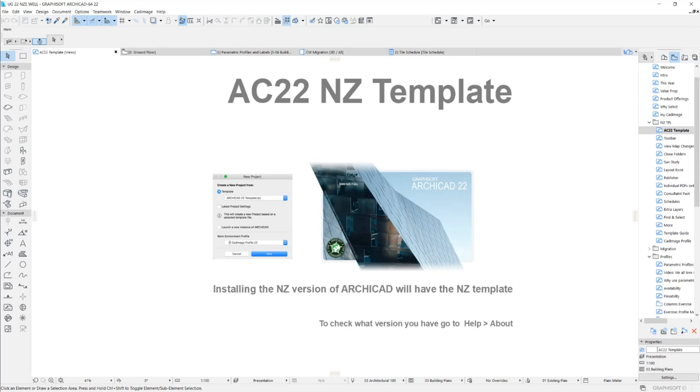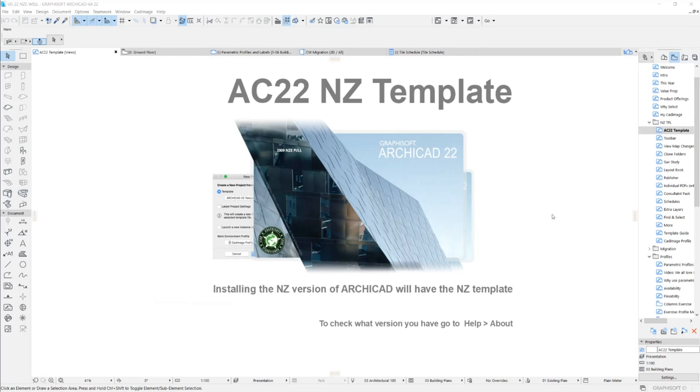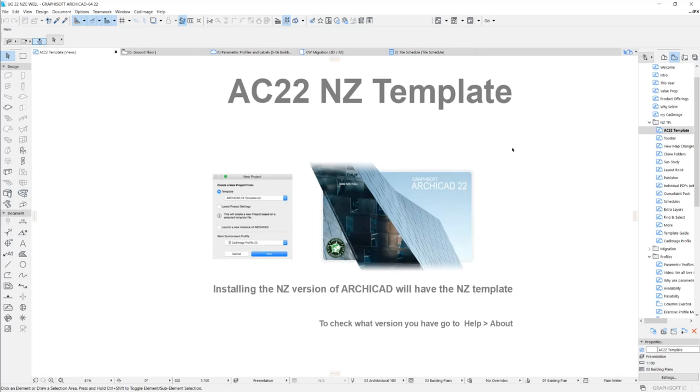So, installing the New Zealand version of ARCHICAD will have the New Zealand template already included in it. To check that you are using the New Zealand version in your ARCHICAD, go to the top bar to Help, About. And here, in this picture, you'll have the number of the update and the ARCHICAD version that you're running. So to make sure you're running the New Zealand version, just make sure this is shown in this picture.